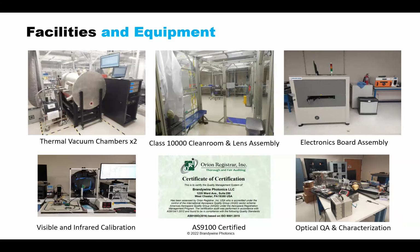And then once again, it's a small company. We build our stuff. So we build our own TVAC chamber, clean room, lens assembly station, work with labs here, getting our calibration set up, all the characterization for a 15 micron wavelength infrared sounder. And in this, we had to get AS9100 certified, which is similar to ISO 9001, and cybersecurity, NIST 800-171.